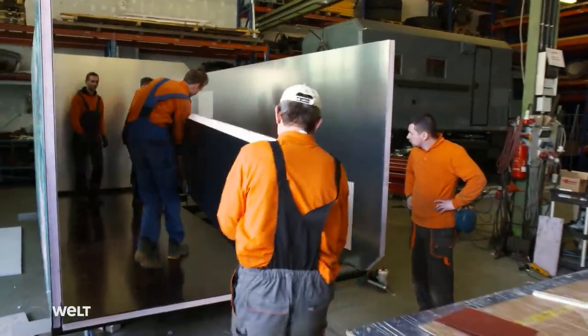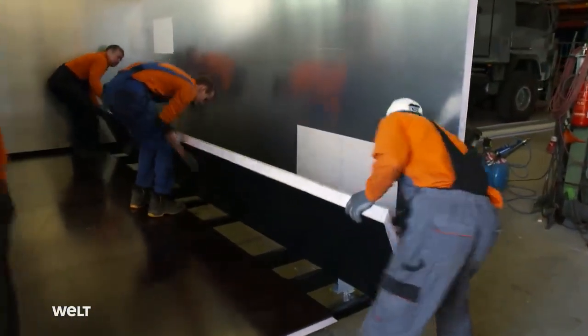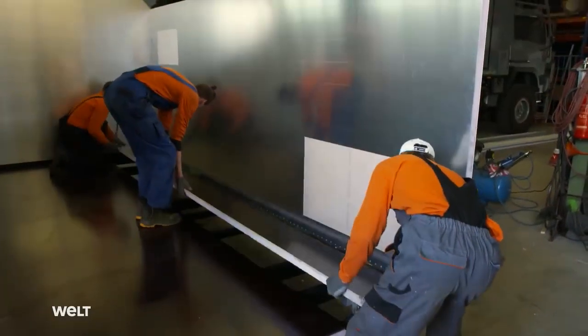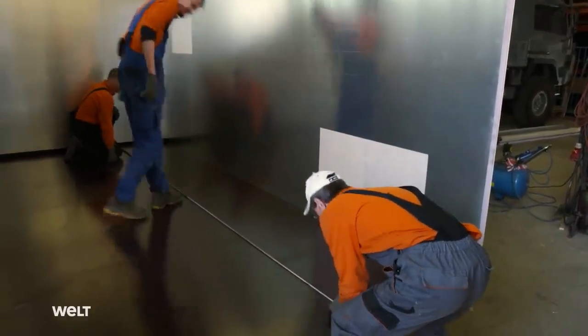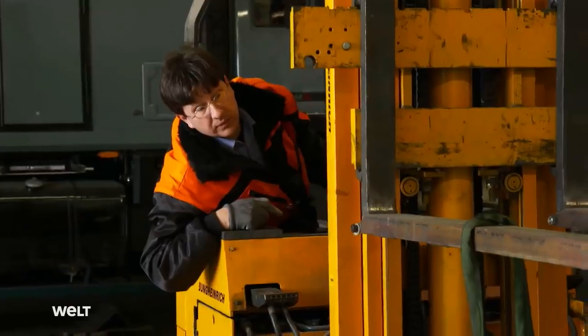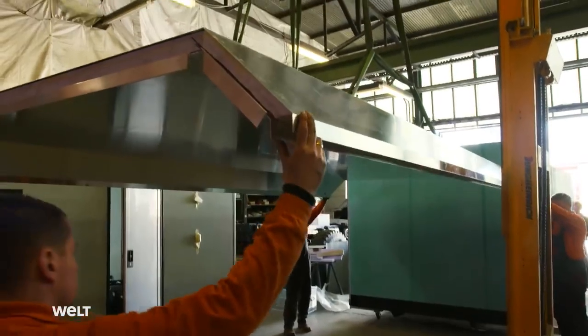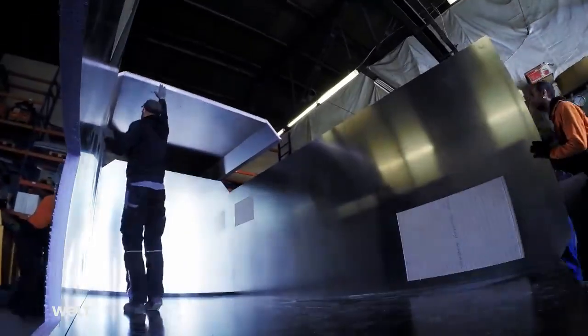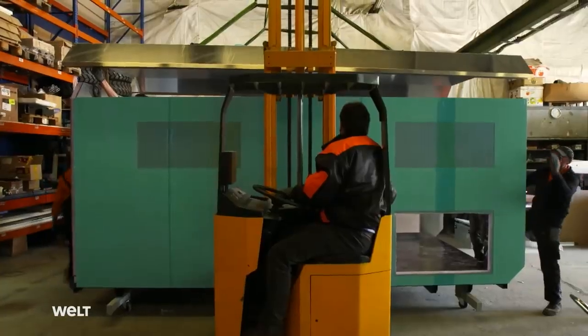Later, all the walls will be firmly interconnected with thousands of rivets. The shell is almost finished. Andre Schwartz lifts the 90-kilogram ceiling section with the forklift. The entire structure is pushed under the roof. It will now become clear whether the team worked accurately.